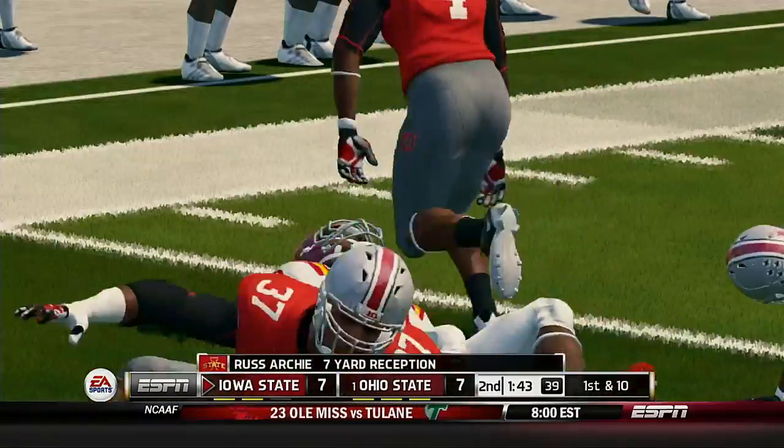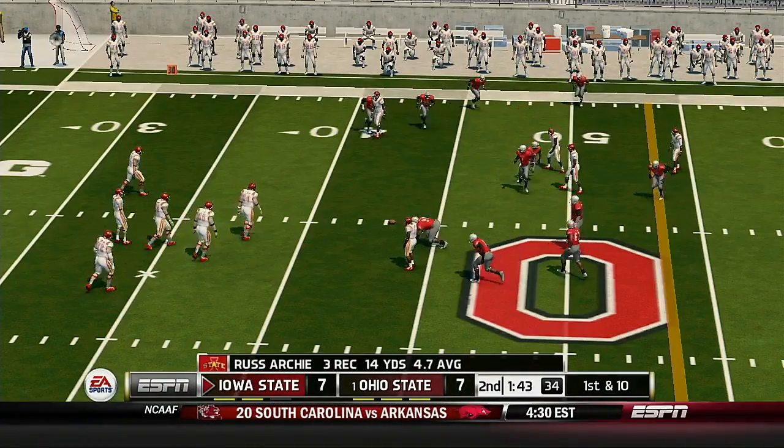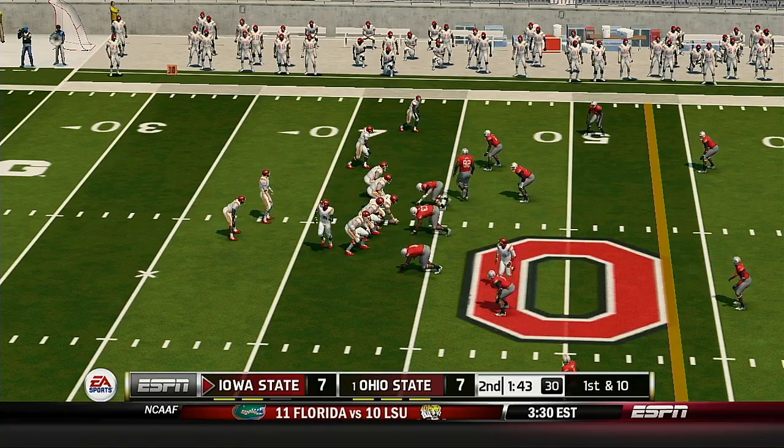At about the 43-yard line. 7-yard gain, and that'll be a first down. Nice protection, a good pass, and even a better catch. You can't ask for much more than that.